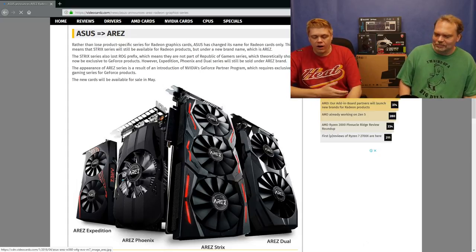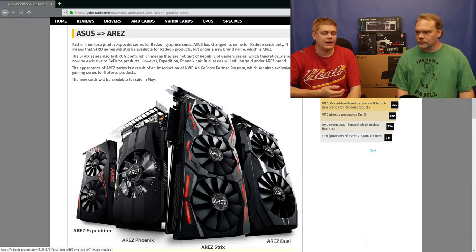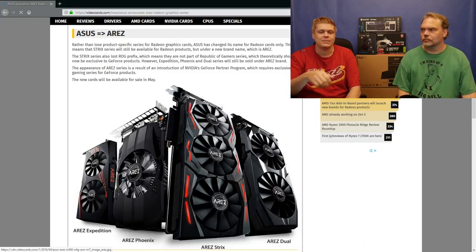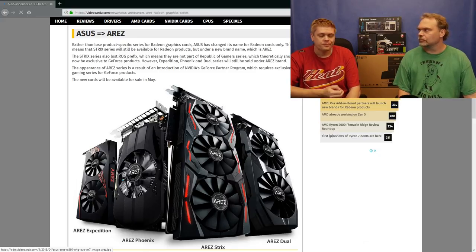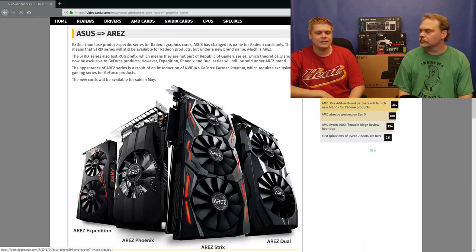There's an argument to be said that NVIDIA has the greatest sway or power in the market right now. Obviously it's not hard and fast, I'm not saying that, but they obviously do have a lot of pull. And for them to go ahead and do this, ASUS has a choice. They can say, okay, we'll keep our ROG branding, which is now only for NVIDIA GeForce cards, and create something new for Radeon, or we can give ROG to NVIDIA and create something for Radeon.